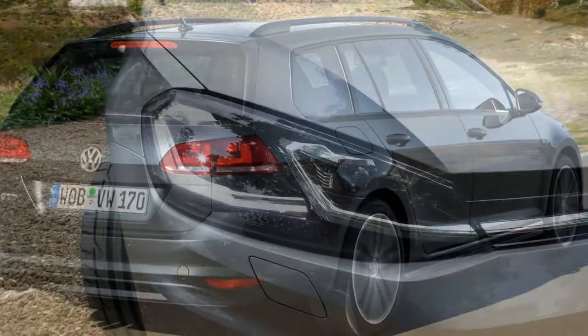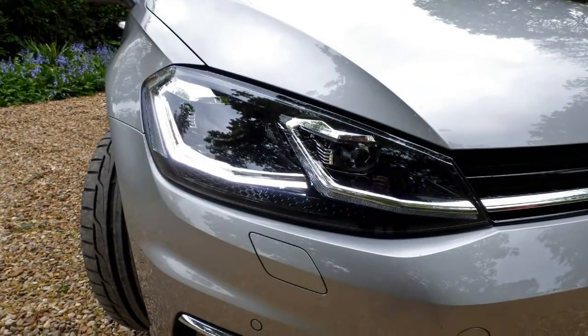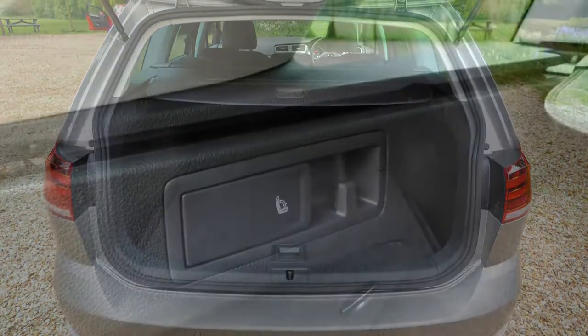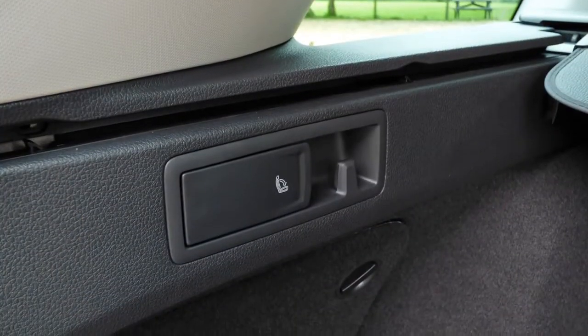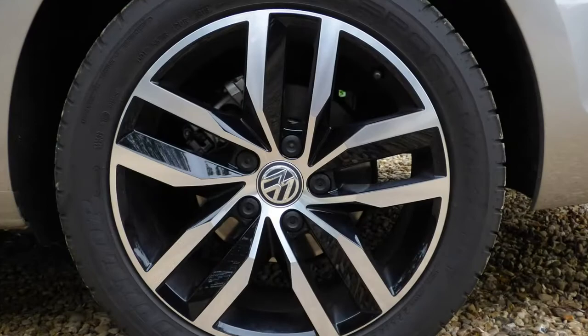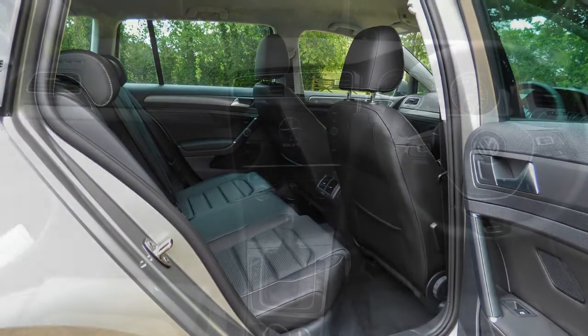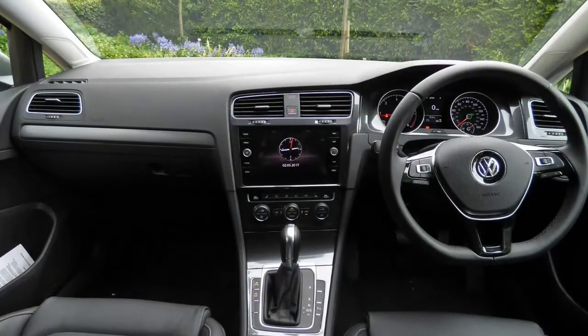Regardless of gearbox, the 150 horsepower 1.5-liter produces 250 Nm of torque, achieves a top speed of 135 miles per hour and has a 0 to 62 miles per hour time of 8.7 seconds.